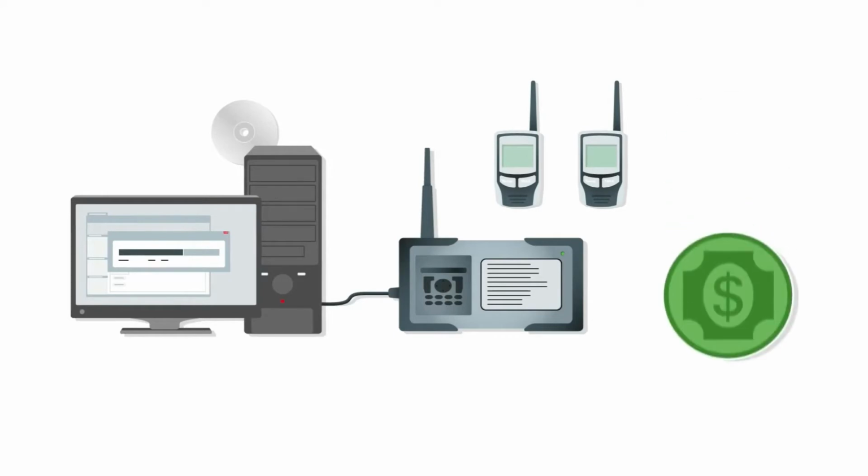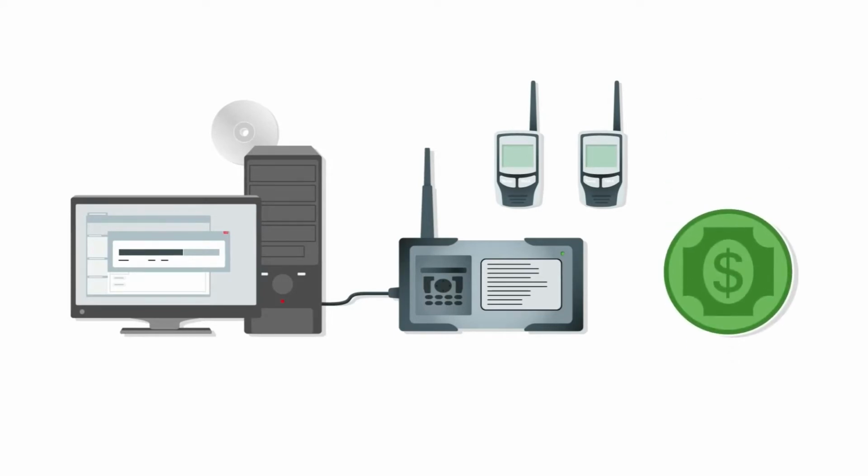Stationary data monitoring systems, on the other hand, need time-consuming installation and are often complicated to operate. Apart from this, they're also not exactly cheap to buy and maintain.